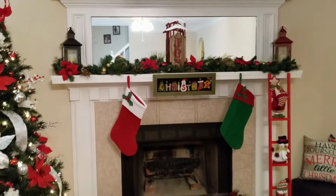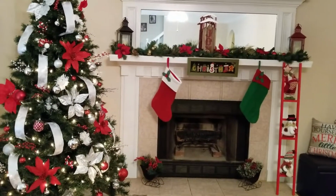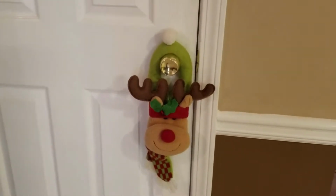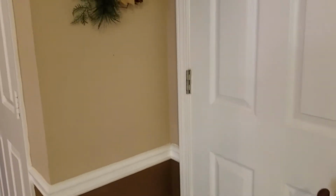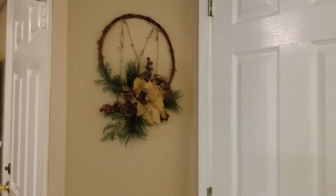So I'll back up and give you one more view of everything. Okay, in my kitchen, I'll start over here near my pantry. I have this reindeer door hanger that was given to me at a gift exchange at work. And I have a wreath hanging right there next to the pantry door.